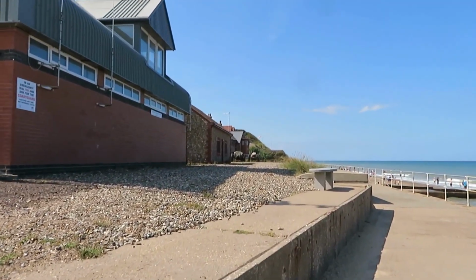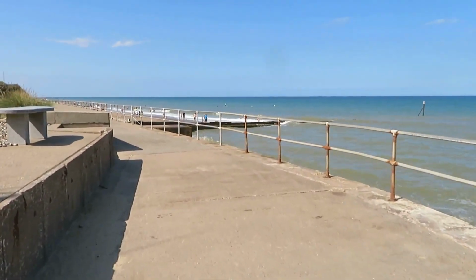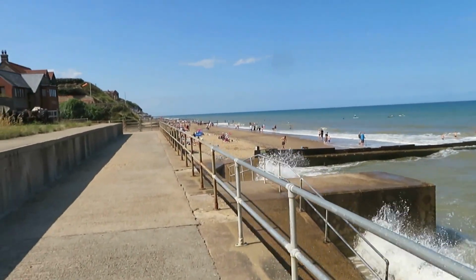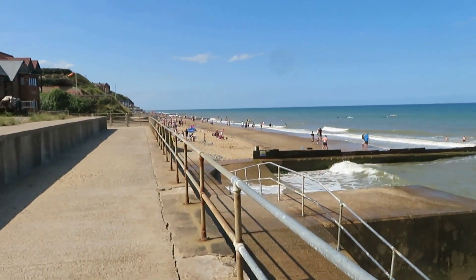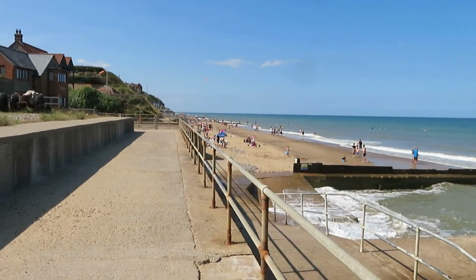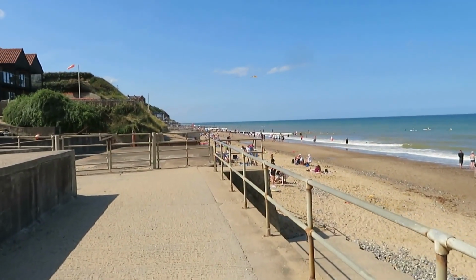There's the Coast Guard. Another busy beach. This looks like the main beach at Mundesley, much busier than the other one. Must be nearer to the car park, so people don't have so far to walk. Seems to be a promenade to walk along most of the way anyway.